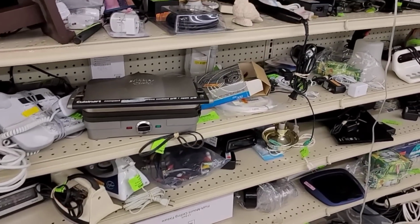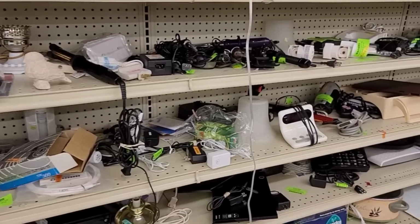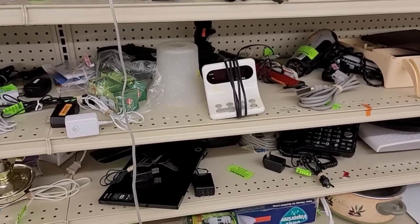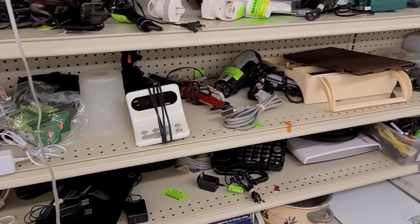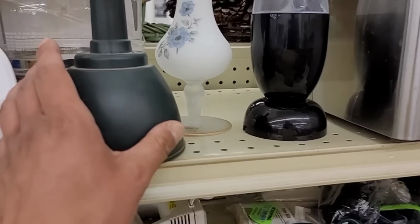Why hasn't it ended up in the bins? I don't know. Again, we're in the electronics aisle. I have zero interest in buying or reselling electronics, but again, it's worth the look. You never know what might get stuck here.